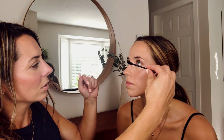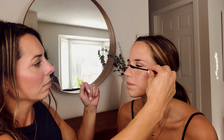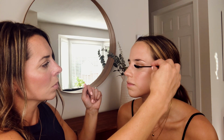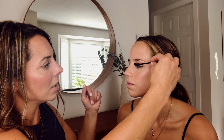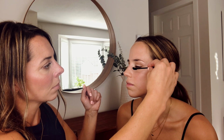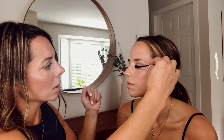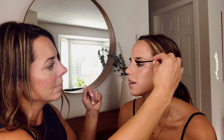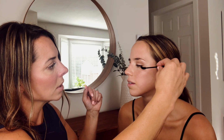So if you just look straight ahead maybe for me, and down a little bit. You just want to grab the base of the lash and then just do a gentle back and forth motion. And then towards the end, it just elongates them.